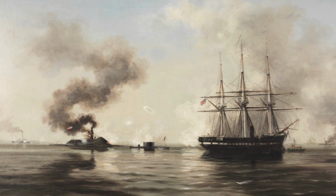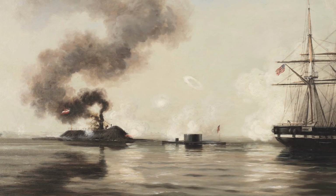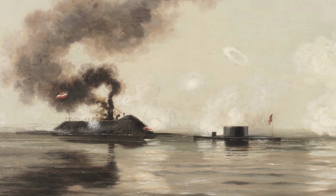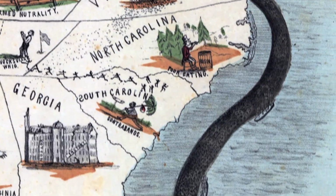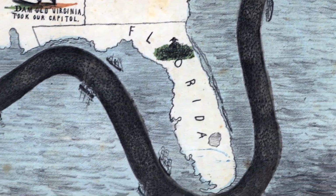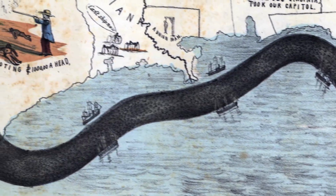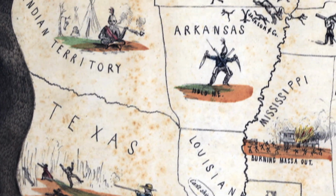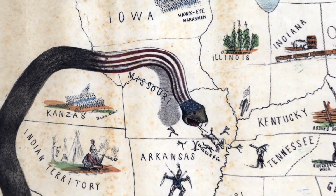The first battle between armored ships called ironclads was fought in the waters of Hampton Roads in the tidewater area of Virginia in the spring of 1862. At the beginning of the Civil War, President Lincoln ordered a blockade of all southern ports as part of General Winfield Scott's Anaconda Plan. The idea was to cut off all trade between the Confederate States and other countries like England and France, so the South wouldn't have the supplies they needed to fight a war.